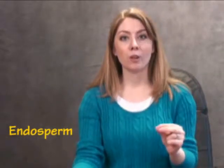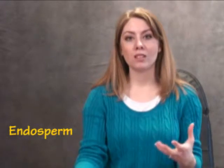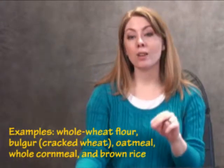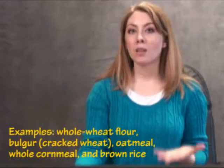And then there's the endosperm. That provides energy, and it has the carbohydrates and the protein. So that's the starchy bulk of the whole grain kernel. Examples of whole grains are whole wheat flour, bulgur, oatmeal, whole cornmeal, and brown rice.